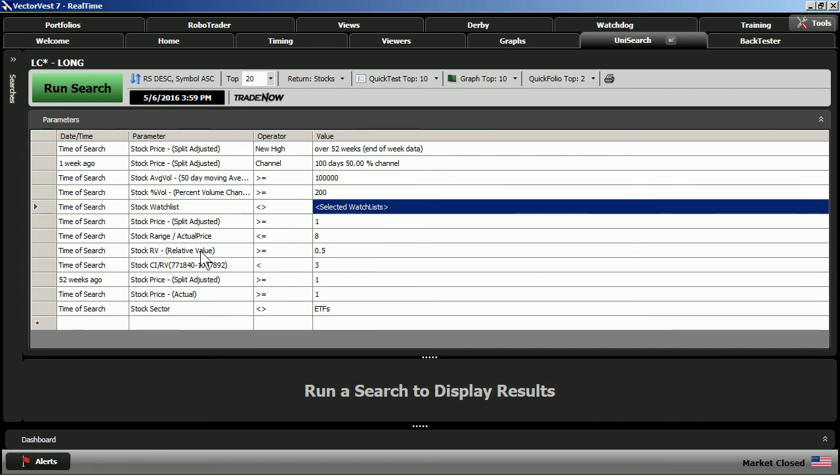Next, we're looking for an RV value, a relative value greater than or equal to 0.5. And that works in concert with our next custom parameter, CI divided by RV. Now, these numerical values are part of our programming language that are just tagging, if you will, identifying those custom indicators. So we're looking for the stock CI divided by RV. And remember, whatever's in the numerator will be higher, whatever's in the denominator will be lower on a descending sort. So we want that number to be less than 3. So the way these interplay, we want the RV value to be above 0.5, but we don't want the CI value to be more than 3 times that RV value.